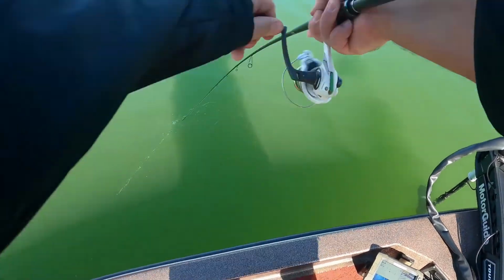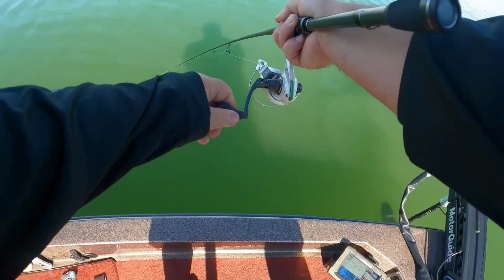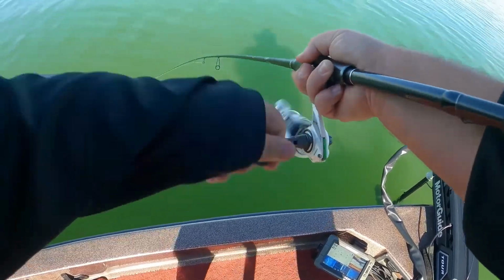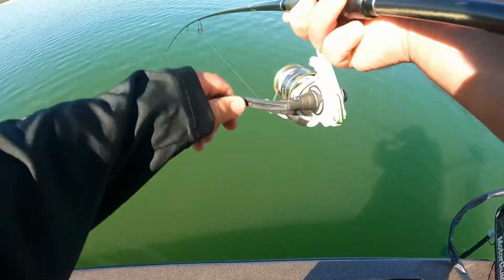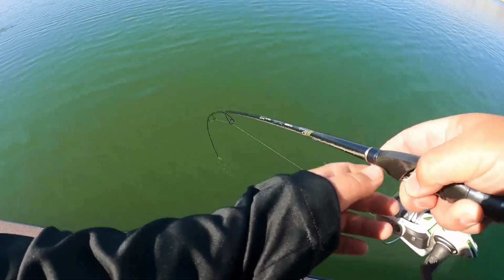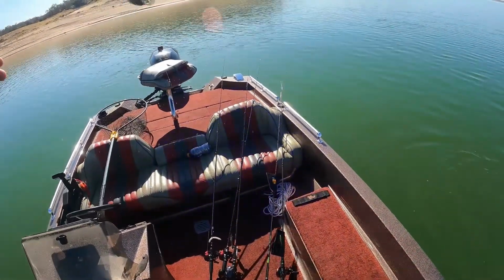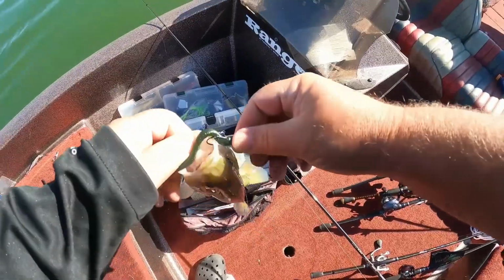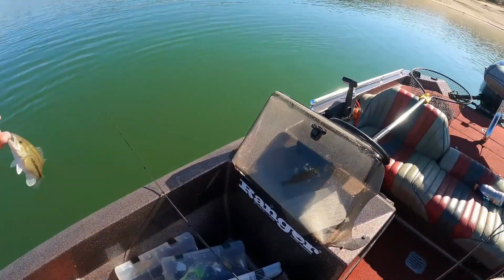There it is. Got him under my motor. I don't think he's that big, but he's in 30 foot of water. Yeah, he's just a little guy. Still finding schools and schools and schools of them. All right, bud, go grow up.